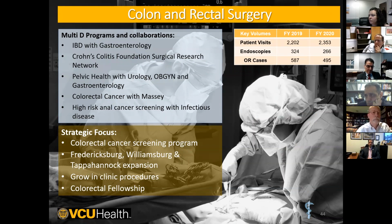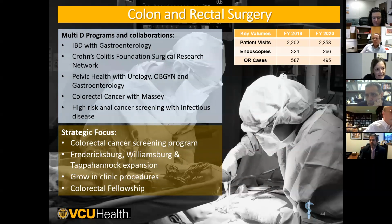In colon and rectal surgery, our clinical strength is to provide multidisciplinary care for complex colorectal conditions. Internally, we've established multidisciplinary programs with various collaborations with our colleagues to make sure that we can provide this care. Clinically, we're becoming recognized as a division that provides care for complex colorectal disease.